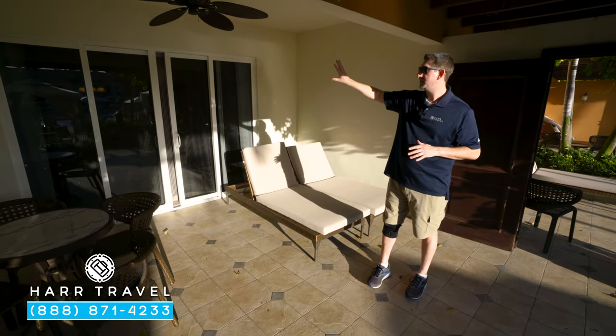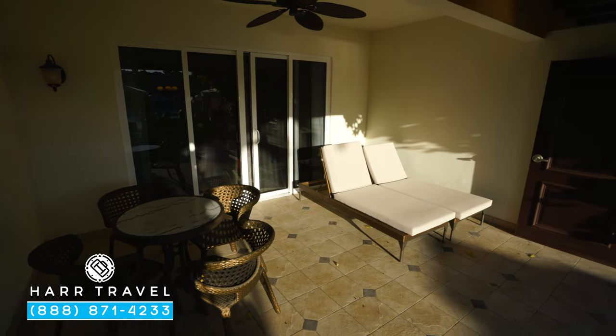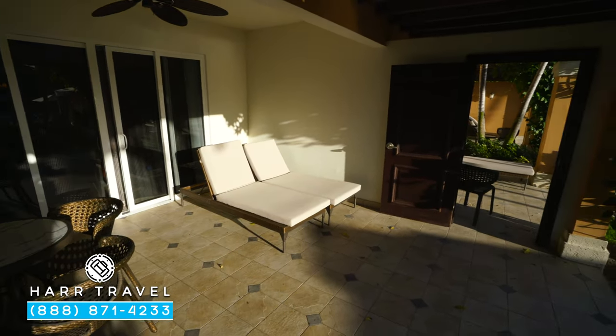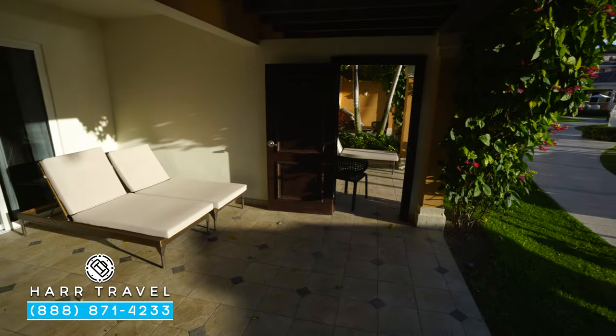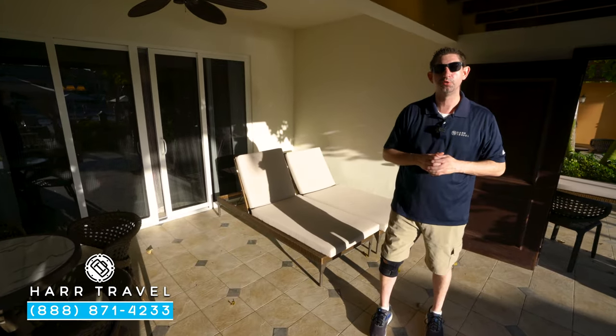Just behind me is the living room area. Out here, you have two really large, comfy loungers. You also have a table with four chairs. Once again, your butler can arrange for that dining right here on the table if you want. You can put more together, especially if you have a larger family group doing that.